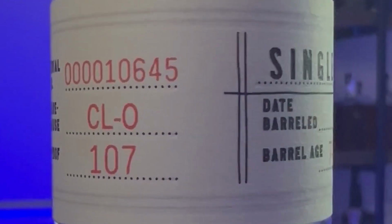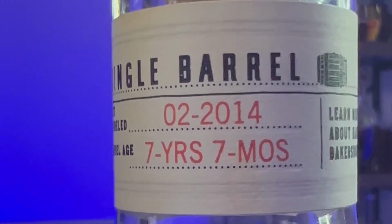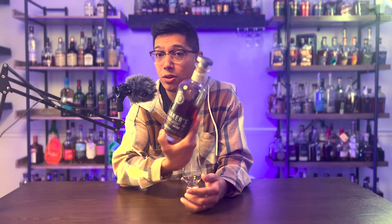So they're all 107. All the barrels also have to be at least 7 years old. And the cool thing about the age statement on whiskeys is that number on there is the minimum. So there could be some out there that are 8 years, 9 years old. You never know. A drop of whiskey in here is at least 7 years old. And if you look at the neck label, you'll see they actually give you the warehouse that it was in. They give you the serial number of the barrel that they used to fill this bottle. They give you the date that this bottle was barreled. So this specific one I'm drinking here was in February of 2014, and it was 7 years and 7 months old. So like I said earlier, at least 7 years.